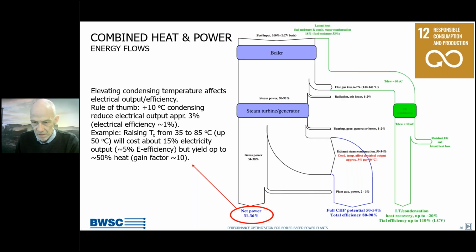And then there's actually another possibility, and that is to take the exhaust gas, and if we cool this, we can harvest extra energy, and if we cool it enough, we can actually also utilize the latent heat of the water content in the fuel and the combustion water, and even further increase output, and then actually end up with a total efficiency of more than 100%, which is of course because we don't count this as the 100% input.